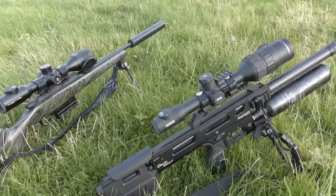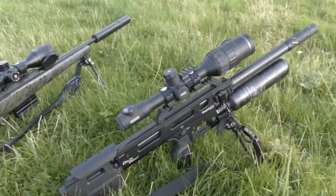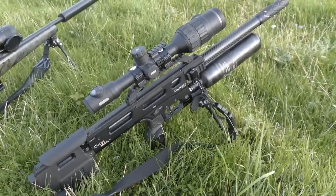Right, so I've got myself a nice little spot here which overlooks a hedgerow just in front of me, where you get a few rabbits come wandering out, and naturally that also attracts the fox to wander along this little hedgerow here. So I've got the centrefire set up there just in case we do bump into a fox, and I've also got the Daystate Delta Wolf sat next to me as well, which is a perfect little tool for rabbiting.